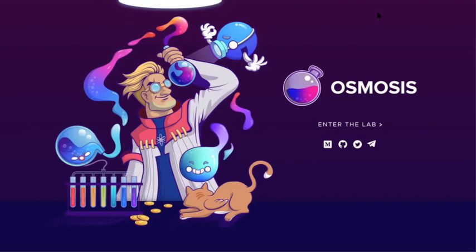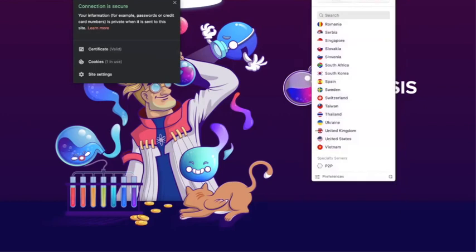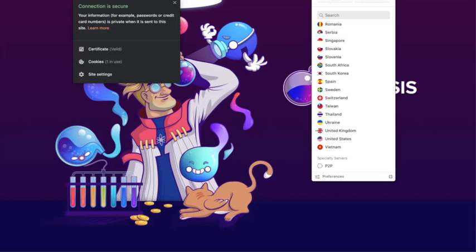Now, the website to go to is osmosis.zone. Make sure it's spelled correctly, osmosis.zone. Check the certificate. I want to make sure the certificate's valid. In addition, I use NordVPN because they have a feature that spots phishing websites. Because if I end up going to osmosis.zone spelled with 2 N's and I send my crypto there, then I'm going to lose my money. So make sure you're going to the right website.